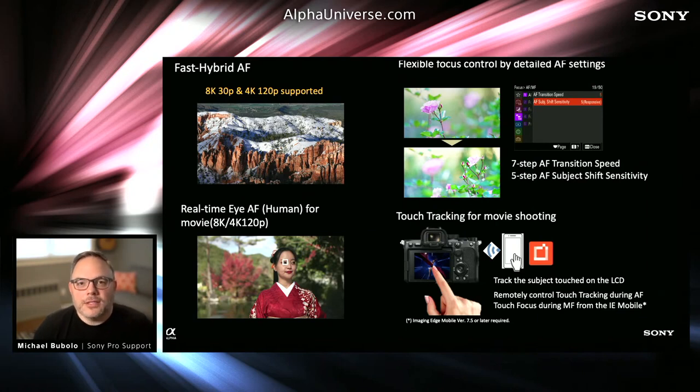Remember, this autofocus that we've been talking about this whole time works in video. It works in 8K. I'm going to be able to focus 120 times per second in 8K. At 120 frames per second 4K, guess what? I'm focusing every single one of those frames. That's never been done before.